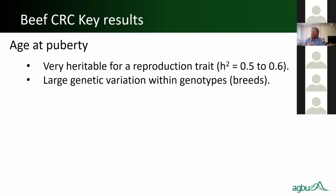So I think the really key result out of all of this, and we'll start with age at puberty, is that for a reproduction trait, where we're used to things like days to calving and weaning rate having a heritability of 10% if we're lucky, this age at puberty trait had a heritability of 0.6 for Brahmans. 60% of the variation we observe in the paddock, we can say is due to who your parents were. And that was a real turning point for our understanding of the trait and for what we could do to drive genetic progress for it.